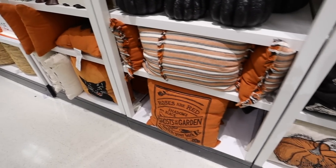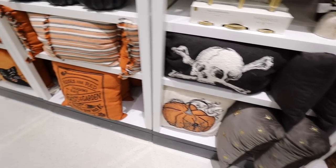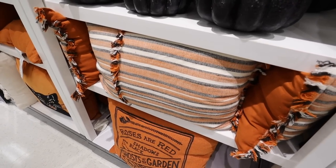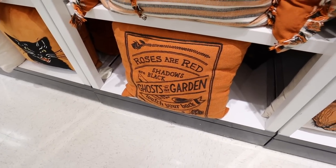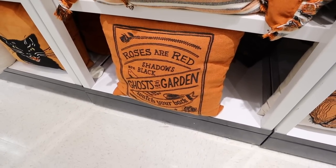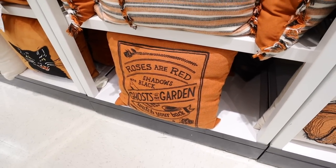There are lots of new pillows in this Halloween collection. Some have returned from last year and some are new for this year. This one we looked at last week. This one, "Roses are red, shadows are black, ghosts in the garden watch your back." This is one that returned from last year. It's fully embroidered. This one is super nice.